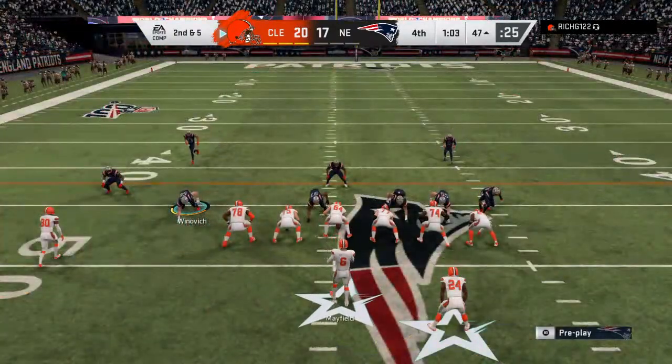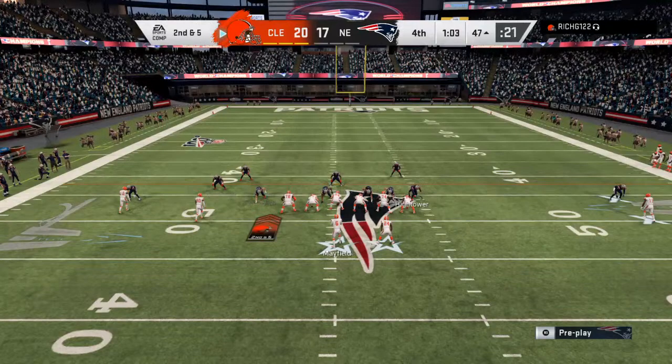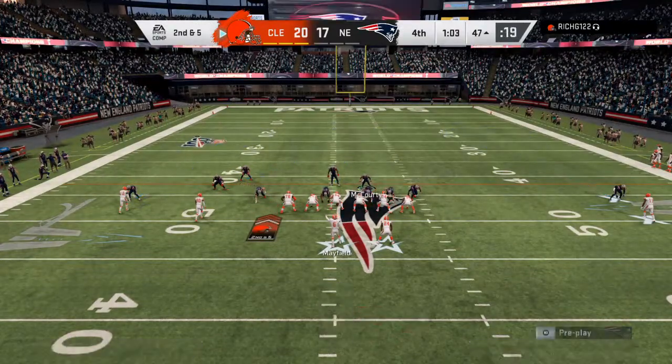Set. 20. Cut. Check. Fresno. Point it right.